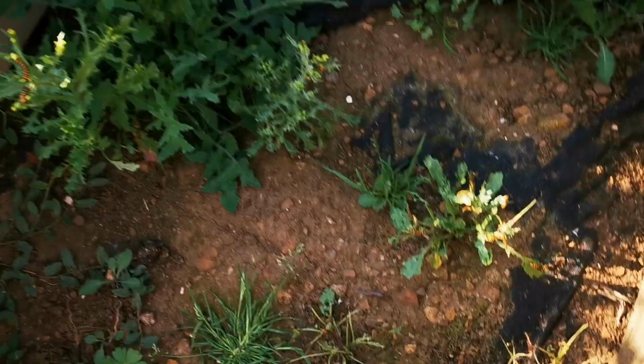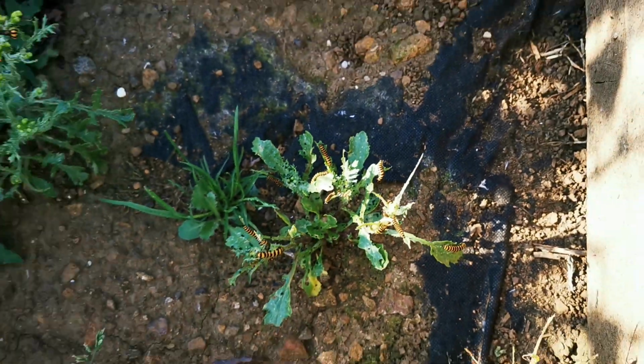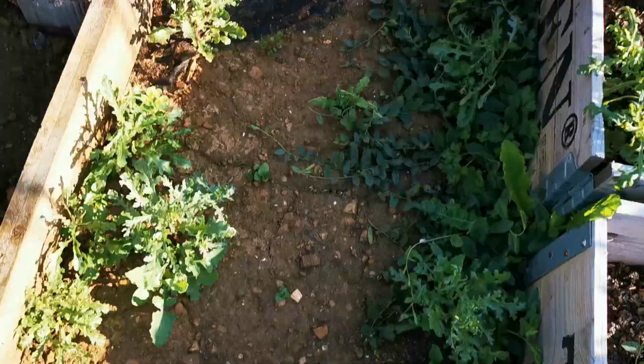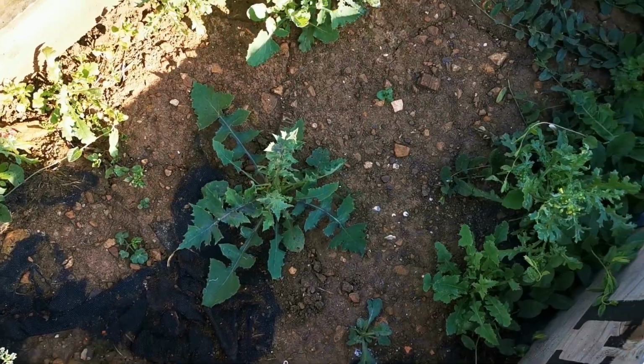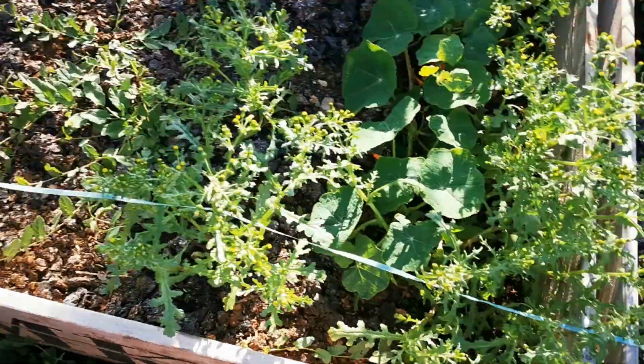In fact, there's another one just here. Look at that. How many's on there? Got to be a good 20 on that one alone. So I'm going to actually watch where I step here. But again, this is a path. We didn't cover it properly. But at least this one's doing better than the rest.